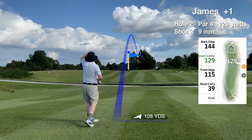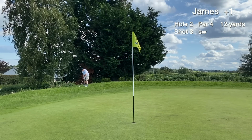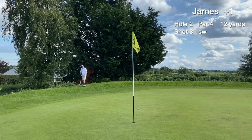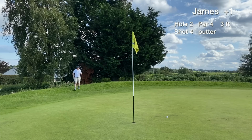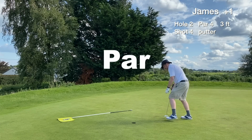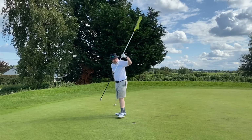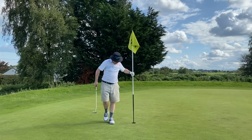This 9 iron is a miss hit thin. Another one goes through the back of the green. We chip one back on. That goes really well. And tidy up nicely. The first par of the day goes on the scorecard. Happy with that one.